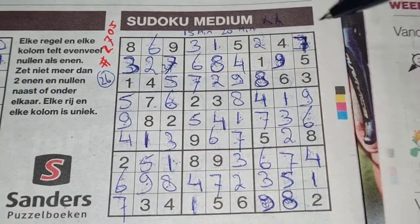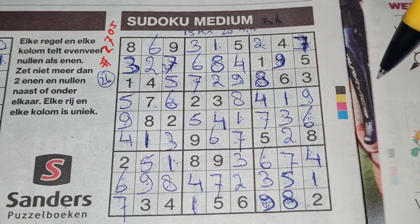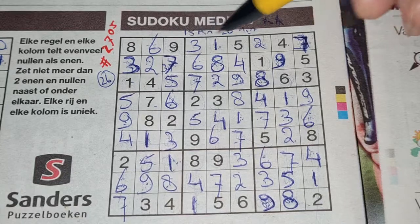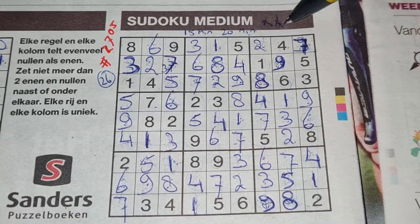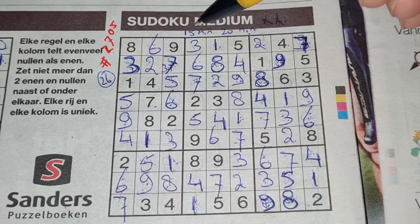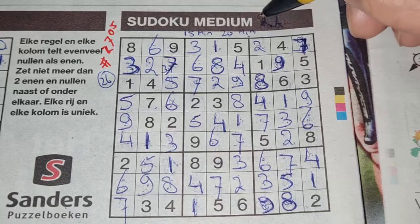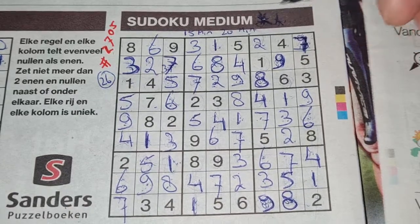Finish in 13 minutes. Wow, 13 minutes. So it's faster than I've predicted, because I rated this a 2 stars Sudoku. I need 15 minutes to 20 minutes. So is it really a 2 stars? No, I think rather a 1 star.